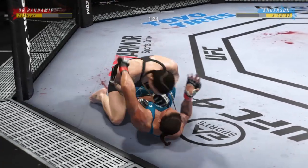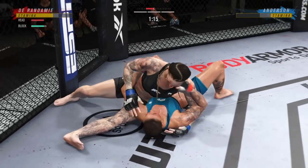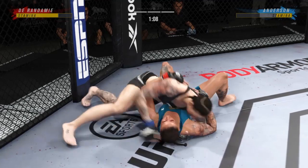Oh, nice job by her to posture up there. Now we'll see if she can maintain that separation. She has to recognize that her opponent will start trying to squirrel away now, but look for her big ground and pound.